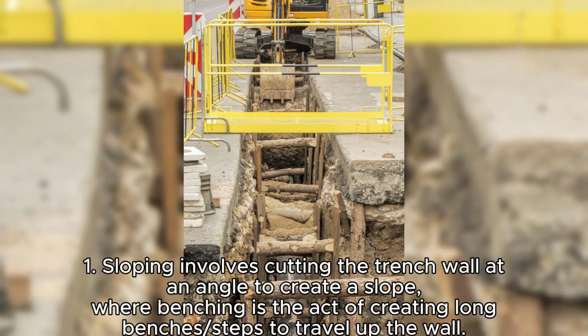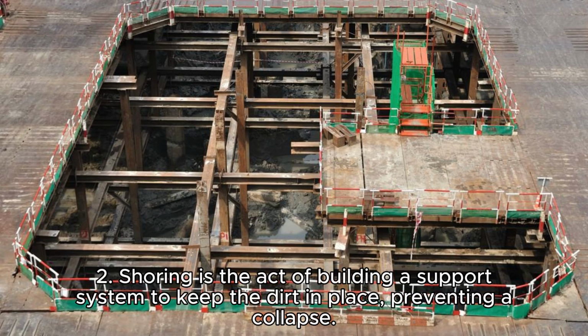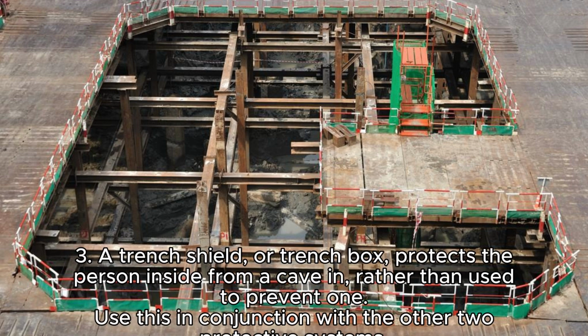1. Sloping involves cutting the trench wall at an angle to create a slope, whereas benching is the act of creating long benches, or steps, to travel up the wall. 2. Shoring is the act of building a support system to keep the dirt in place, preventing a collapse. 3. A trench shield, or trench box, protects the person inside from a cave-in. Rather than being used to prevent one, use this in conjunction with the other two protective systems.